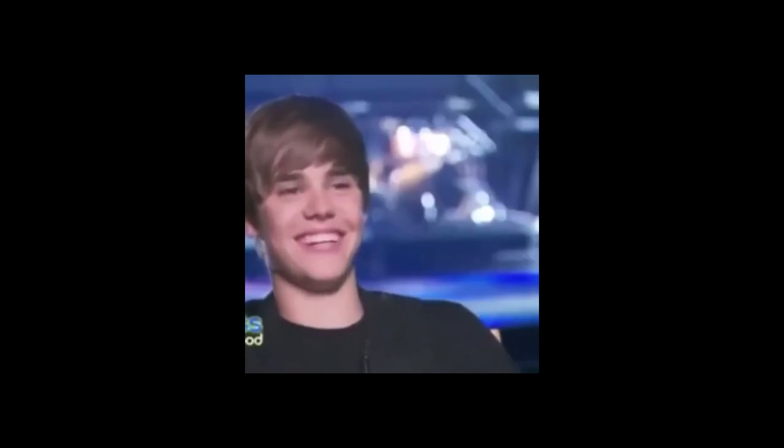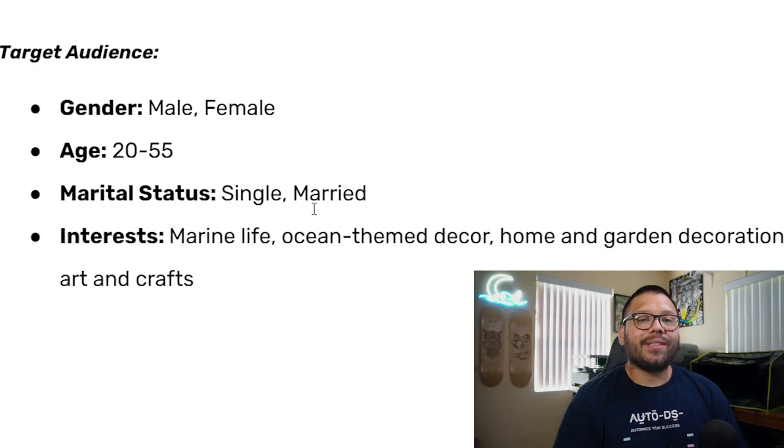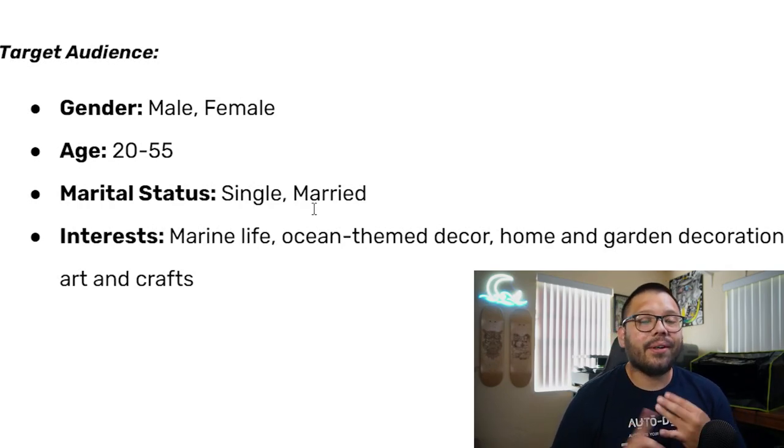Never mind. So taking a look at our target audience, once again, when it comes to the age range, we're going to hit pretty much everybody. It's going to be between 20 to 55 because we have people living in apartments at about 20 and some people living in houses at about 55. Because we all know that in today's market, pretty much nobody can afford a house until they're about like 50. So now interests are going to include marine life, ocean themed decor, home and garden decoration, and arts and crafts.